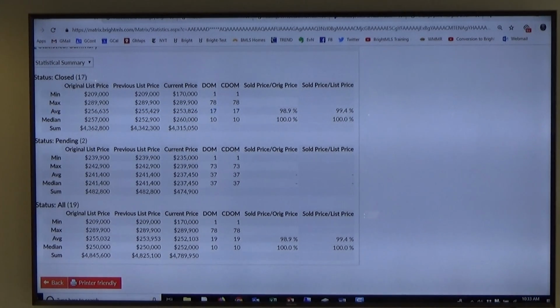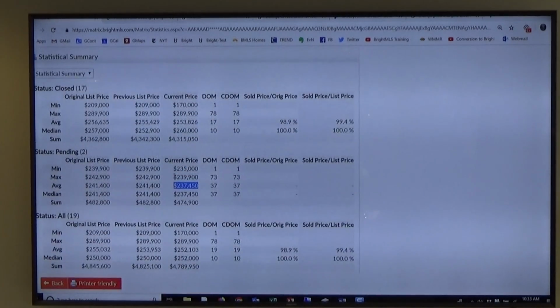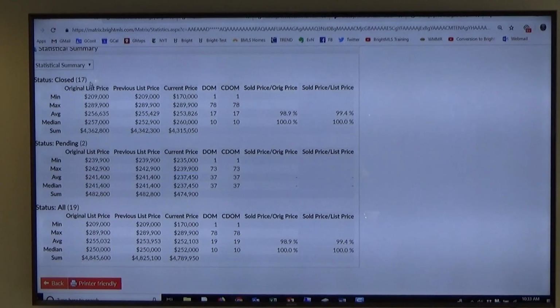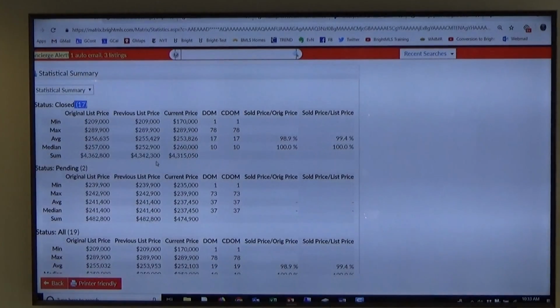Matter of fact, there are 17 active listings right now in that development. There's 2 listings that are pending. The average price before they went pending was $237,450. And for, I'm sorry, these are closed listings. There are no active listings in there right now at all, apparently, at least what I chose. An interesting stat here, for the closed listings, sellers in that development are getting almost 99% of their original asking price. So they're not reducing the price hardly at all.